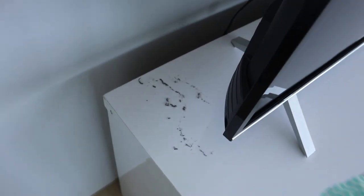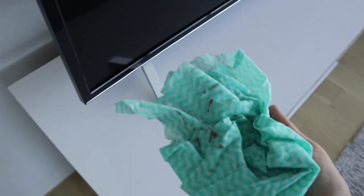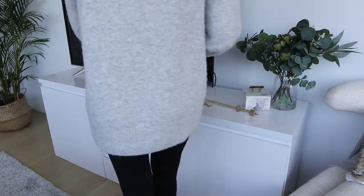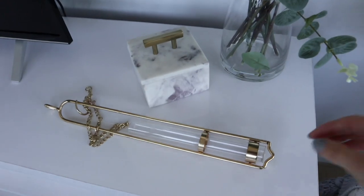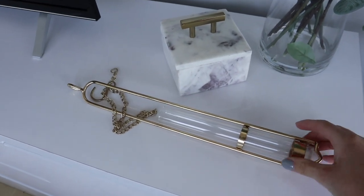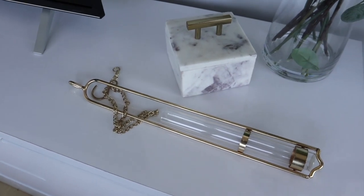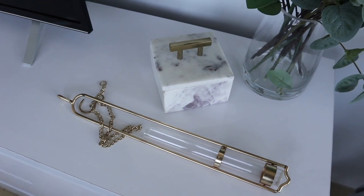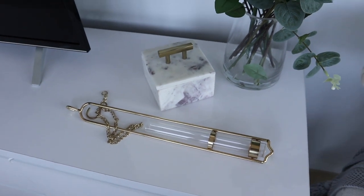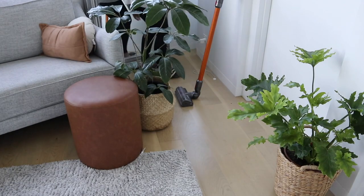I also have not wiped down the TV unit since I basically moved in, and yeah, there's a lot of dust. If you're wondering what this thing is, I have talked about it before. It's a propagating station and it's stunning. It needs to be hung up and then I can put some water and a plant clipping in there so that it can grow roots and then I can plant it into a pot. It's just something I need to do, but I haven't done it, and so it's just living here for now.